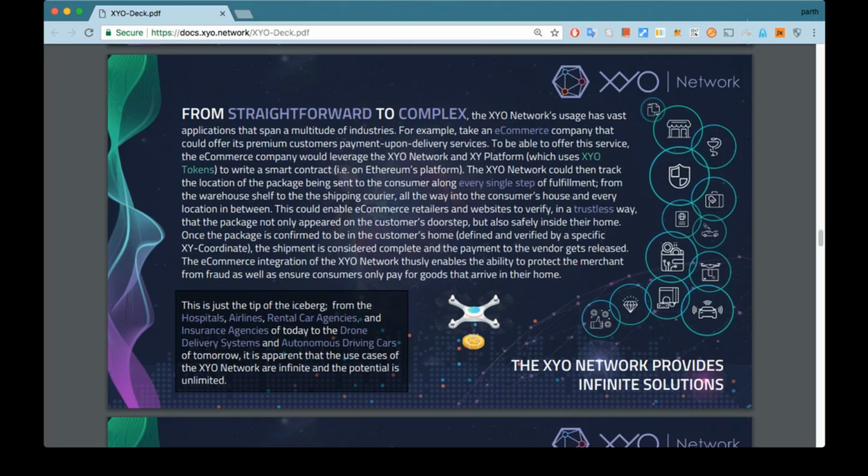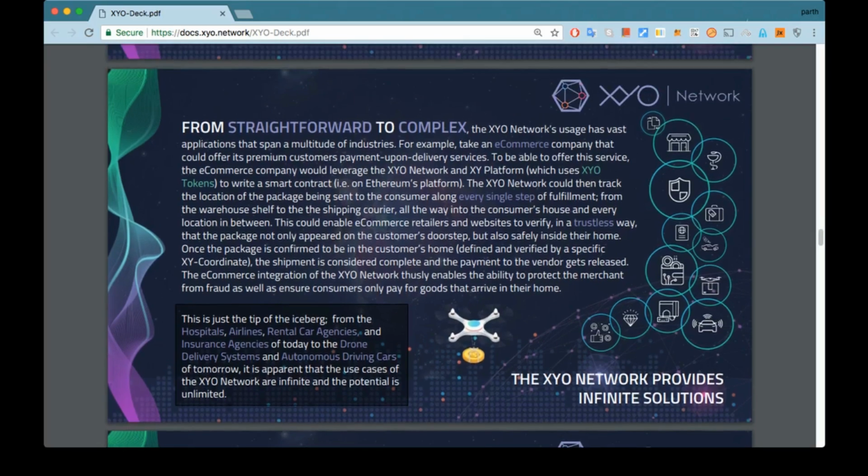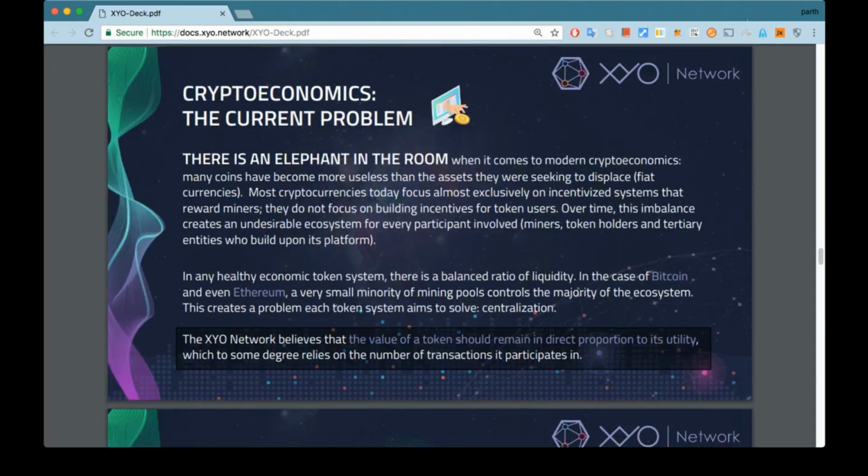In rental car agencies, you can track the location of your car at every single moment, and make sure that no one's running away. Let's say they go over their time for renting the car, you can track exactly where it is and go take care of the business, get the car back. And with anything from drone delivery systems to autonomous driving cars, everything that has to do with location, the XYO network can be implemented in it.